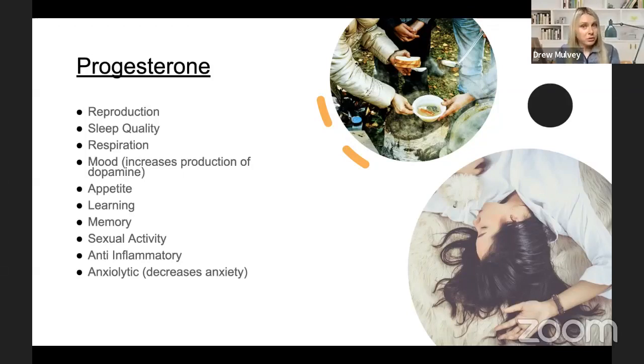It's responsible for mood. It actually increases dopamine levels. It's responsible for appetite and learning and memory. So again, both of the hormones are important for brain power. Sexual activity, obviously, that's one of your hormones. It's an anti-inflammatory and it's also an anxiolytic. So it helps decrease anxiety levels.